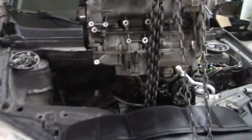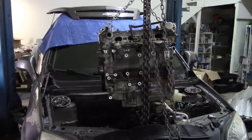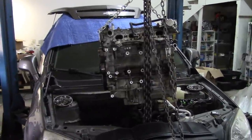I think I've got maybe three and a half hours in pulling that engine. Really isn't that bad of a job at all.